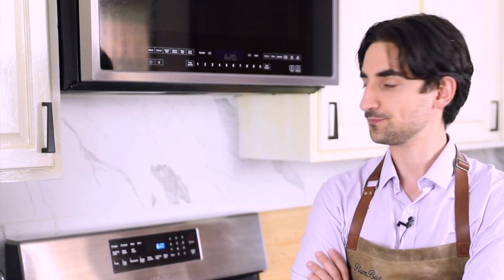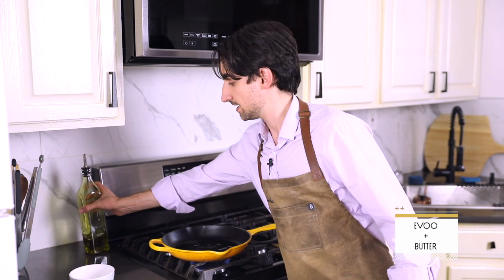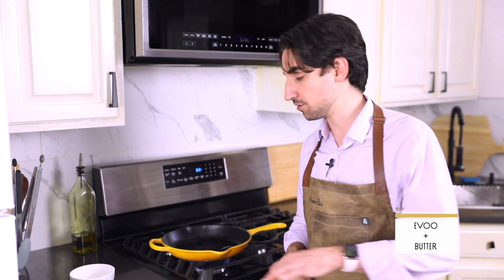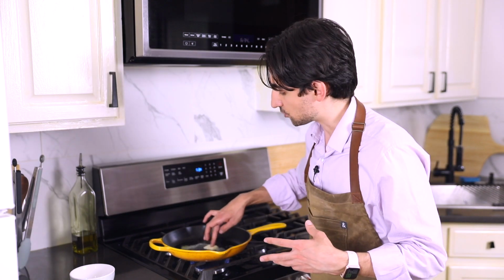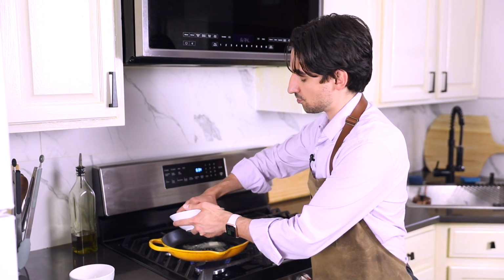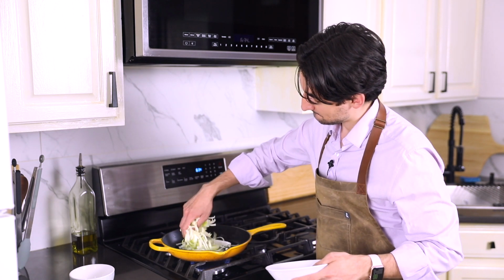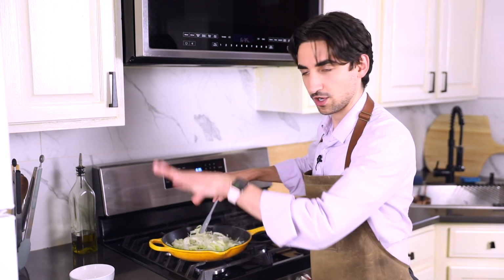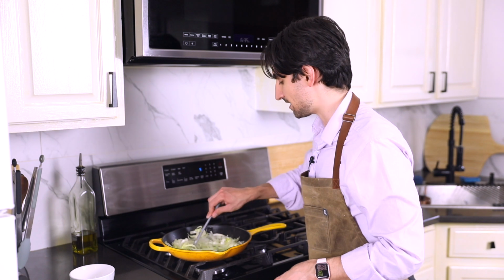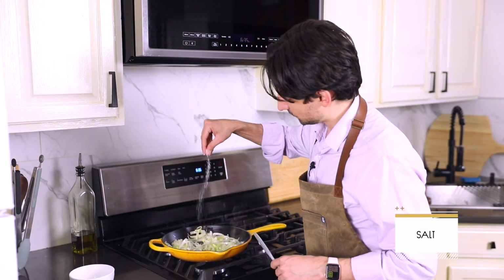Okay, so toss a little bit of olive oil into your pan. And then if you want, you can also throw in half a tablespoon of butter. Olive oil is great, but I want that buttery flavor in here. Now I'm going to throw in my leeks. I'm gonna lower the heat a little bit. Now, a little bit of salt.